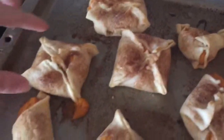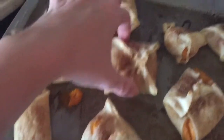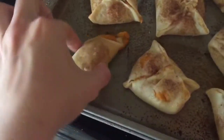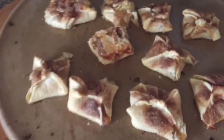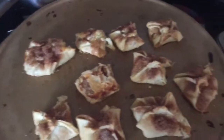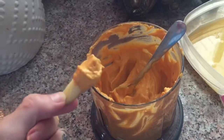Pumpkin ones, we kind of made like turnover wonton kind of looking things because they were oozing out when we tried doing the rolls. So we haven't tasted those ones yet. And then here's the apple ones. Oh my gosh, these ones taste so good. This one's stuck a little bit, so it's flipped over. But so freaking good. And what we were doing with the extra pumpkin is we were just taking apple slices and dipping it in the pumpkin, and it's so freaking good.